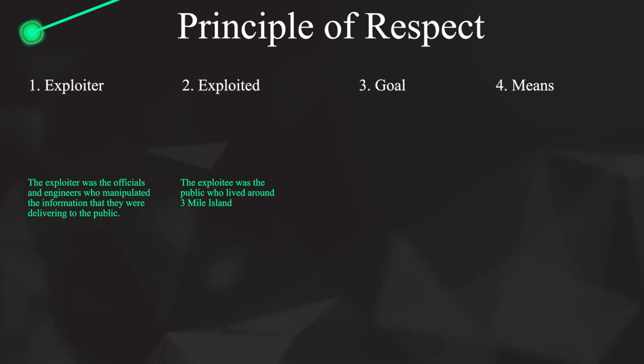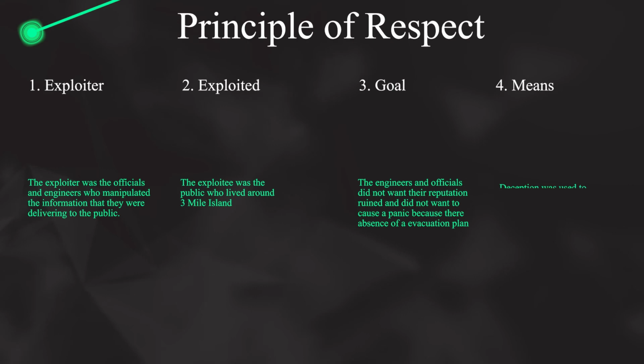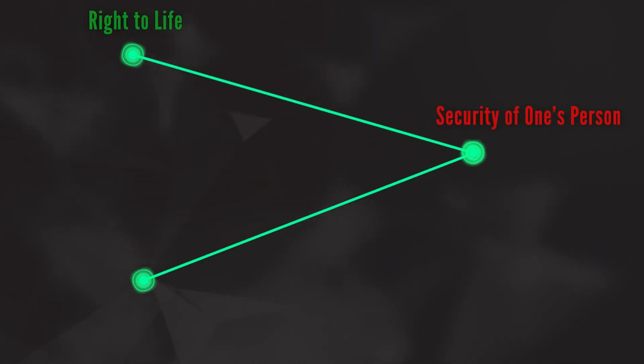So, what was the exploiter after? As I briefly mentioned earlier, I believe that the engineers didn't want to cause a scene and tarnish the reputation of the company. Additionally, officials didn't want to cause a panic because they knew there was no solid evacuation plan. Finally, the means which the exploiter used to exploit the exploitee was deception. The officials were only presenting half-truths to the public, such as, there was a problem, but there is no risk. Therefore, this is a clear violation of the Kantian principle of respect.